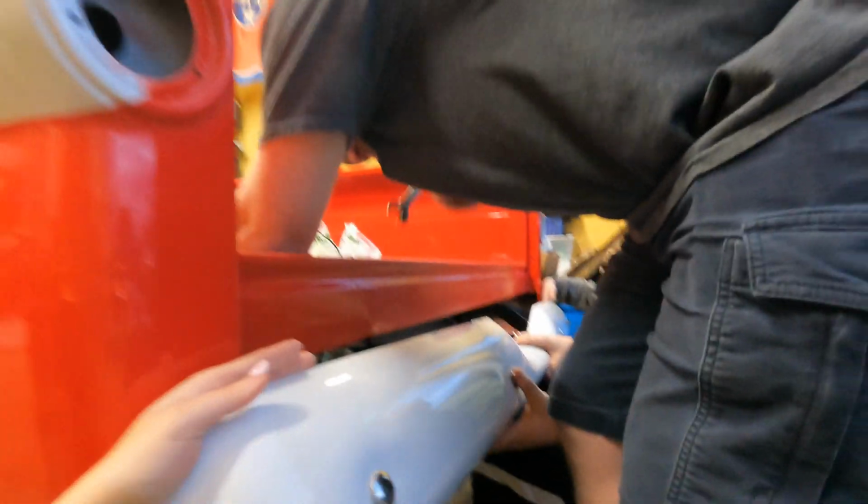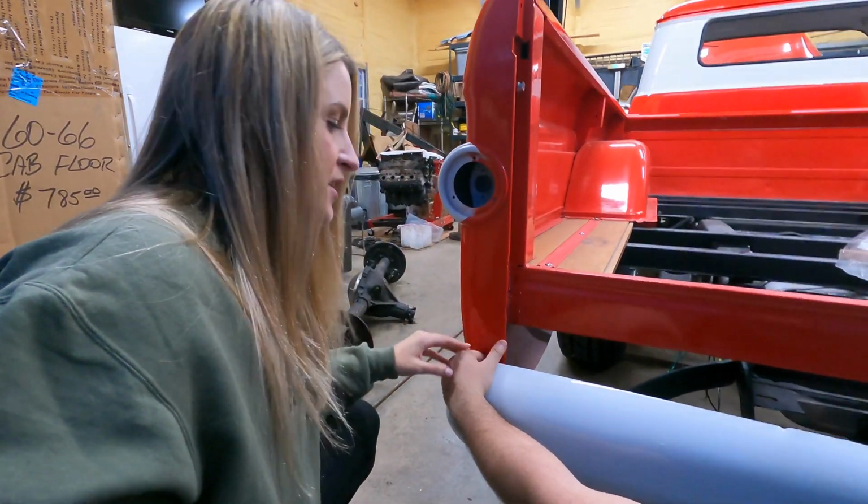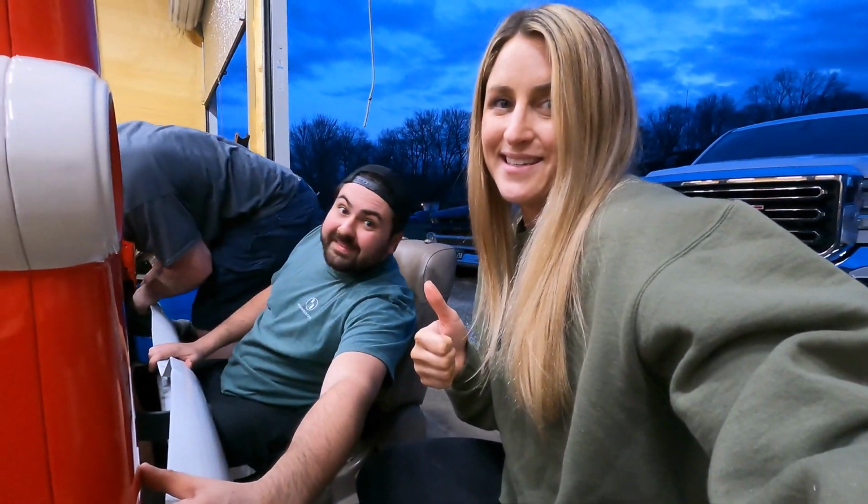Installing a bumper is apparently a 4-person job. Yep, 5 would be nice. The reason this is so tricky is because our truck is painted, so we have to be very careful not to chip the paint while putting this on. So some fingers might get stubbed, but at least our paint isn't.